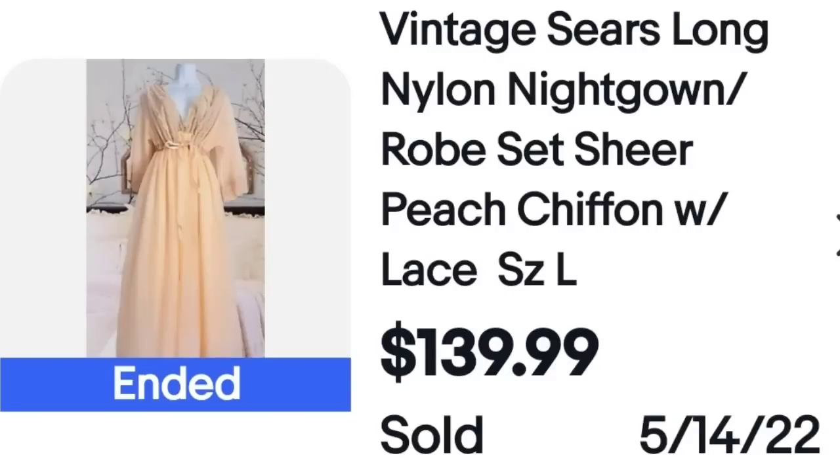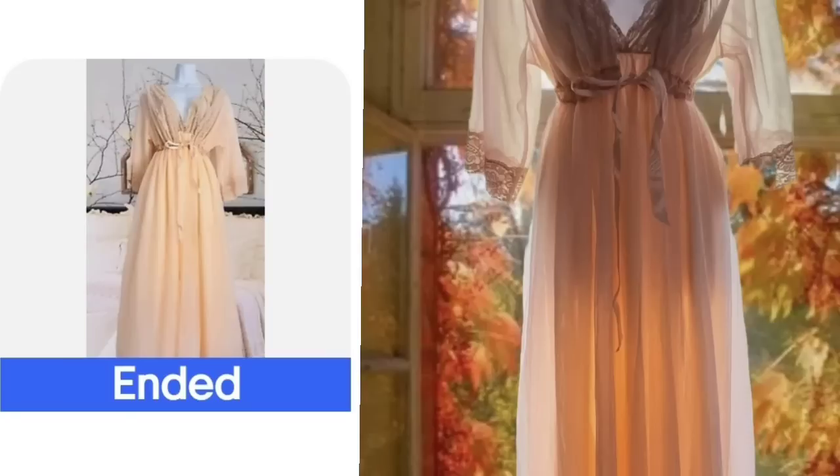This next one is a vintage Sears nylon nightgown sheer set. So this is another one where it's a nightgown and a robe. This one sold for $139.99. I absolutely love what the seller did here with the light shining through. Just makes this nightgown really, really pop.